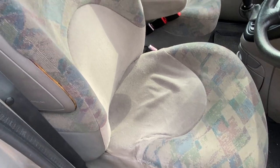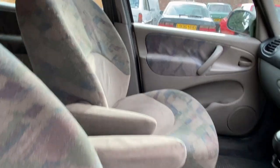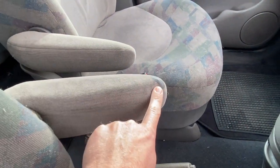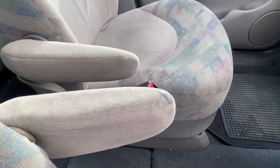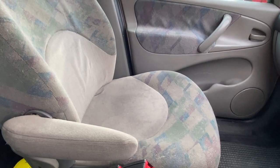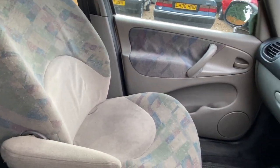Slightly saggy driver's seat that looks a bit skanky. There's apparently an airbag in there. I'm not entirely certain I would trust that. I like the armrests. I mean, considering it's done 500,000 miles, that's not that worn, to be honest. Passenger seat, on camera, doesn't look that bad, but in reality, it is actually really skanky. And it's actually worse than the driver's seat.